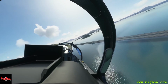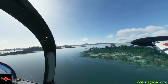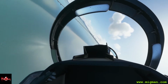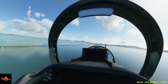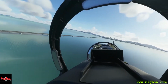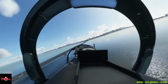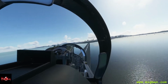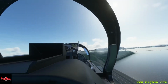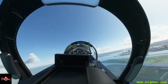To detour to avoid these islands, I guess. And we're just about to come up to the exit, at which point I'll climb a little. Okay. And let's do a bit of a circuit so you can have a proper look at it. There we go.